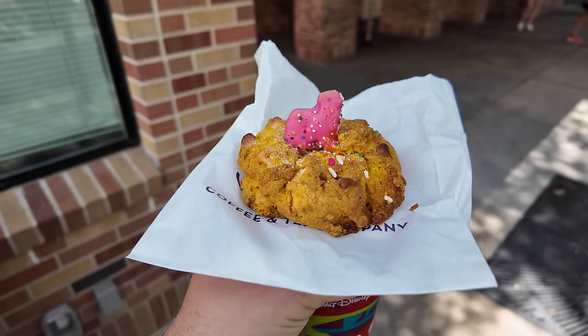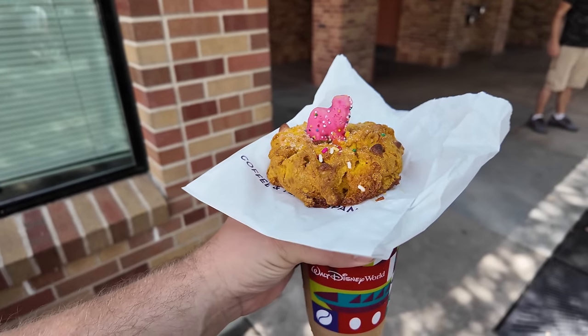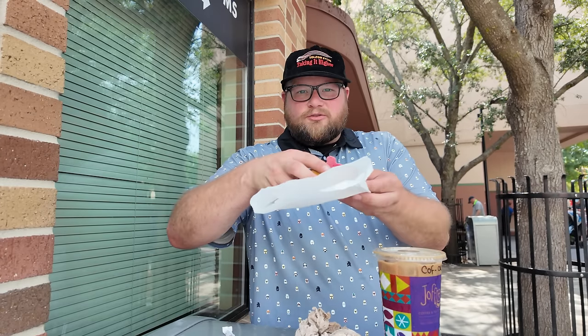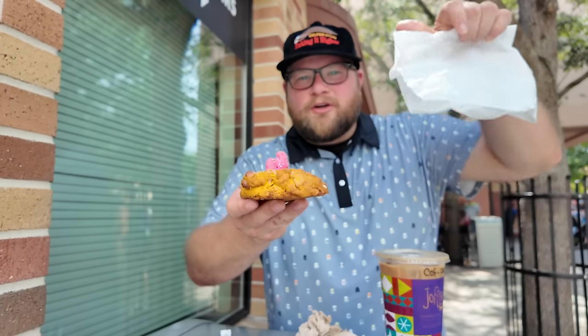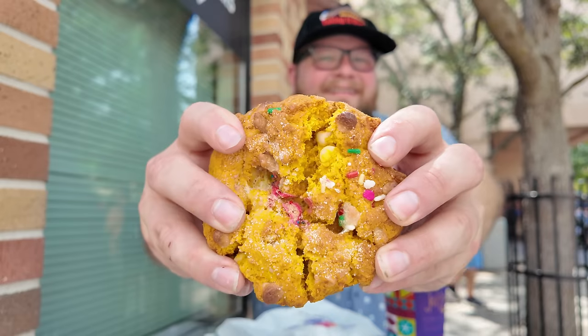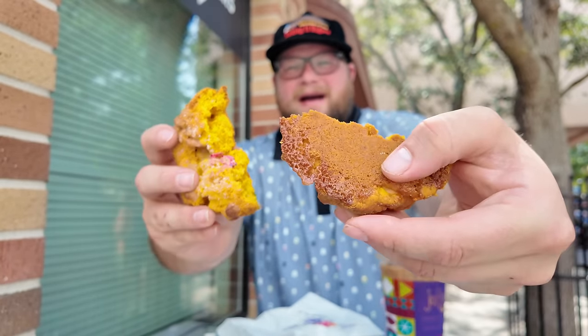It kind of looks like a llama on there. It's a Play-Doh cookie, and it's right outside. Oh, I almost lost it. I almost dropped my cookie. This is Joffrey's too, so Joffrey's really is stepping it up with the cookies. Look at that, it's like a cookie on top of a cookie. I don't know if I should take them off and snack on them later, or eat them with the cookie. But here we go. The Play-Doh cookie. Oh, look at that. You see the caramel on the backside there?